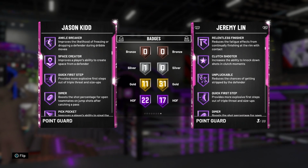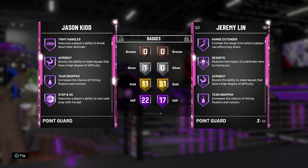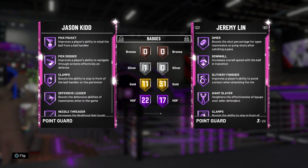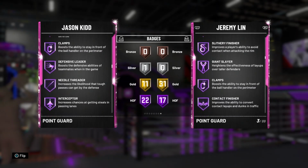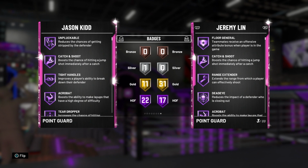But Jeremy has how many was it? 5? Floor General, Range Extender, Deadeye, Relentless Finisher, Clutch Shooter, Downhill, that's 6. Giant Slayer, 7. So Jason Kidd has 12 Hall of Fame badges that Jeremy does not. Jeremy has 7 Hall of Fame badges that Jason does not.